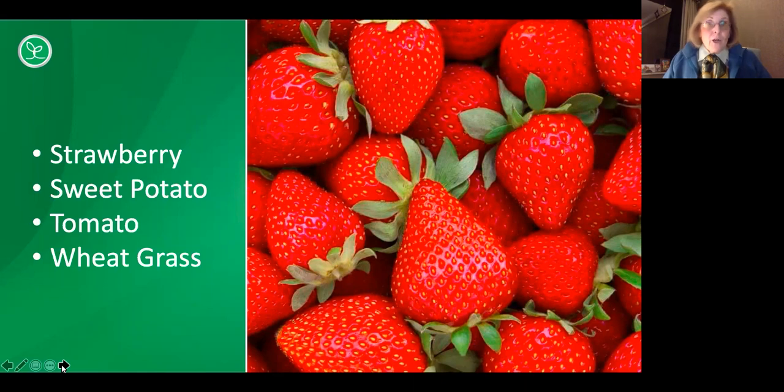Now, tomato. The origins of tomato have been traced back to the early Aztecs around 700 AD. They're a great source of vitamin C, potassium, folate, and vitamin K. Tomatoes are the major dietary source of the antioxidant lycopene, which has been linked to many health benefits, including a reduced risk of heart disease and cancer.